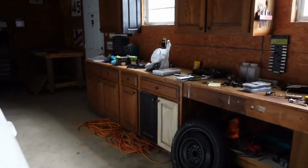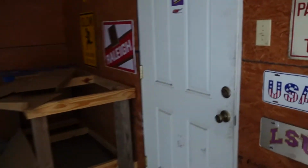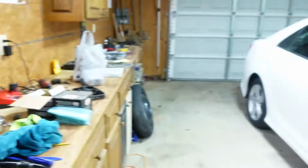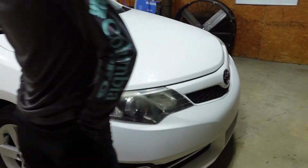We may take that deal, and that way we have another car to fix up. It is high mileage, and they're gonna give us the Tacoma plus cash. So we should come out ahead.